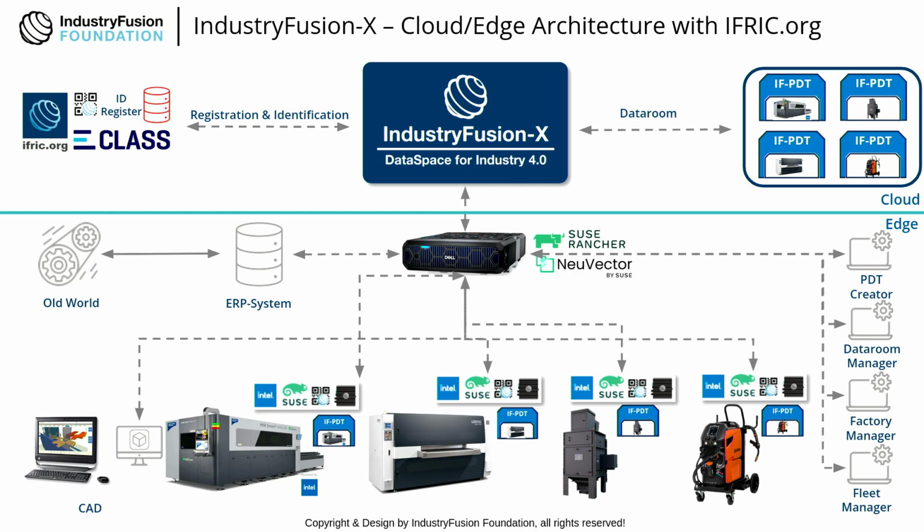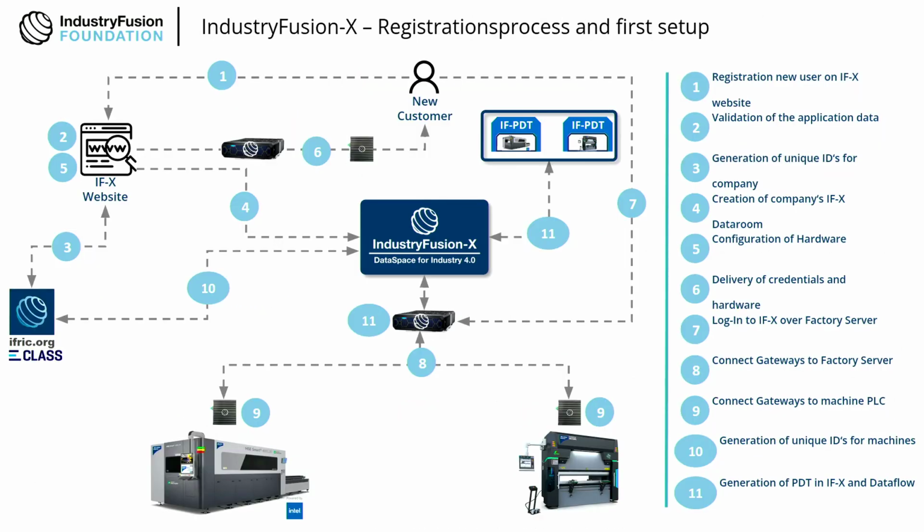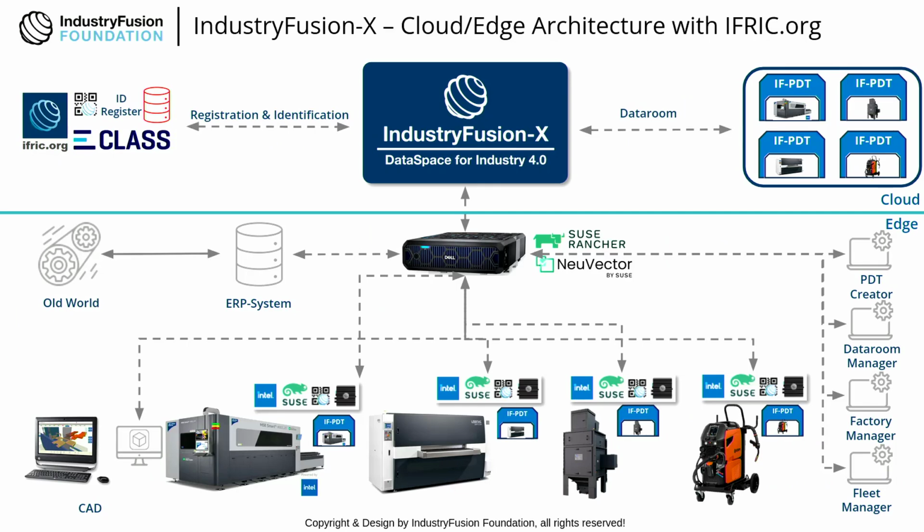So IndustryFusion has put together an architecture that has both a cloud portion and an edge portion. The cloud portion maintains all of the registration and all of the actual process data twin pieces. The edge portion then hosts everything that's actually on site at the factory itself. The edge portion is put together by SUSE, Intel, Dell, and a couple other vendors, and the cloud portion is hosted in Jonas in their cloud at the moment.